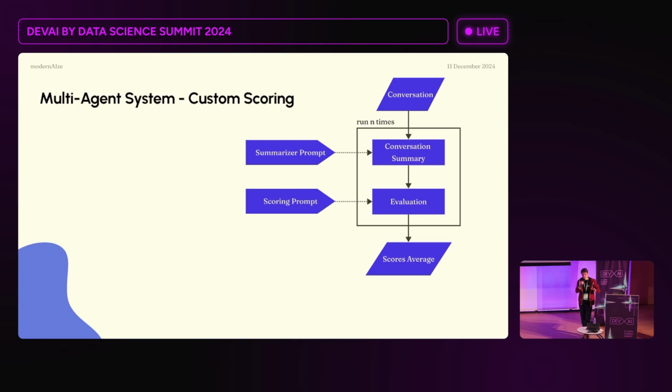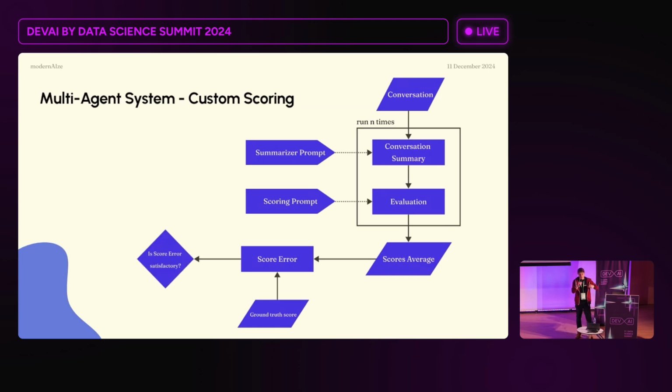It doesn't work just straight away. It's very important to have a good prompt, both for summarization and for evaluation. And basically, to do that, you have to have some ground truth conversations, so you have to score some manually, like 10 or 20. Then you can calculate the error and ask yourself, is this score satisfactory? If it is, then happy path, you can deploy it. And if not, you can evolve the prompts and continue on and on, trying to find the proper LLM as a judge solution for you.